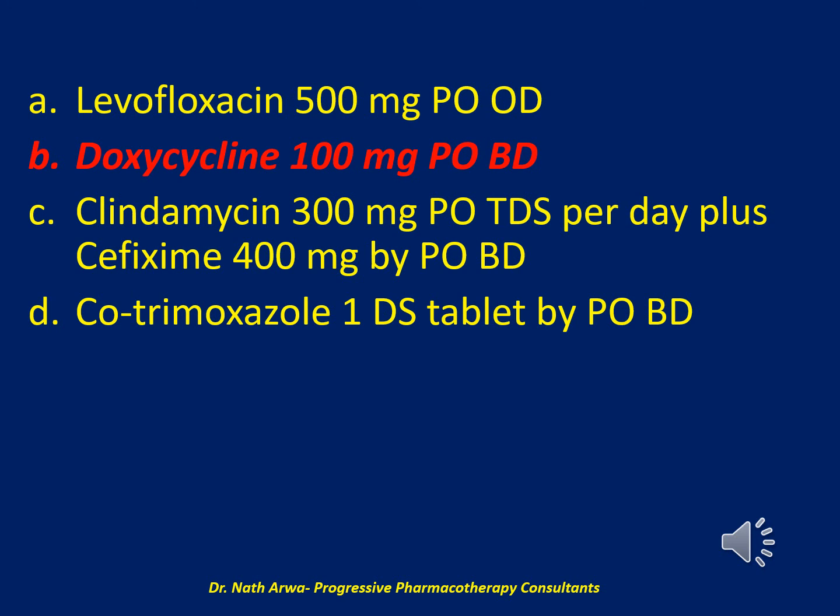Although levofloxacin is an alternative to amoxicillin clavulanate for the treatment of ABRS, the FDA warns against the use of fluoroquinolones when other alternatives are available because of the risk of adverse effects from fluoroquinolones. Doxycycline is the best alternative for this patient because it provides adequate coverage for the most common upper respiratory pathogens associated with ABRS, which are Streptococcus pneumoniae, Haemophilus influenzae, and Moraxella catarrhalis.